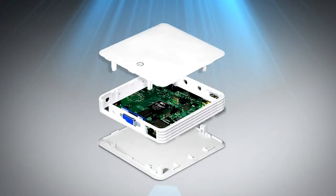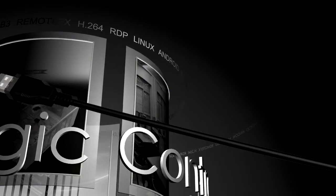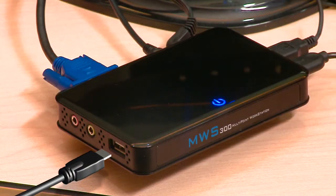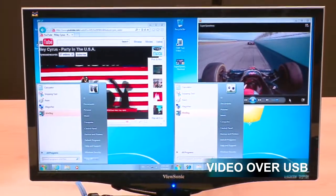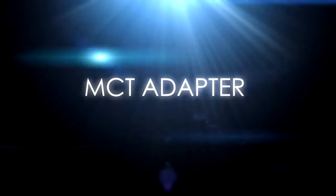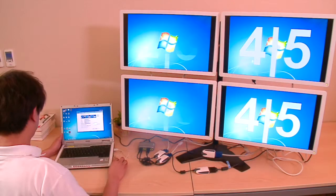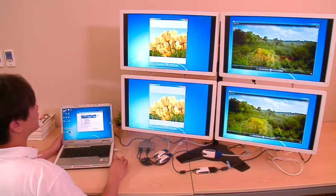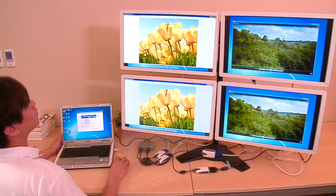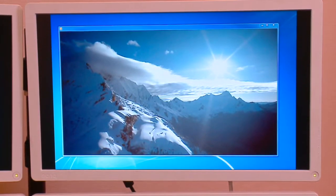Inspired by the video over USB technology, enables video streaming through USB device from PC to monitors. Just plug and play. It allows you to expand your vision by adding additional monitors instantly. Motion graphics and photo editing demands vision. MCT creates USB and VGA display adapters, which allow you to expand your vision by adding a second monitor instantly.